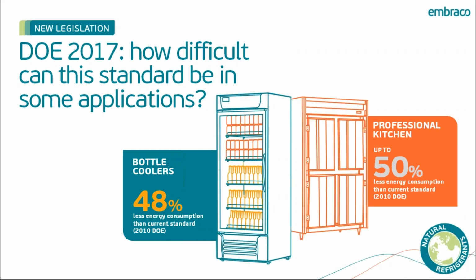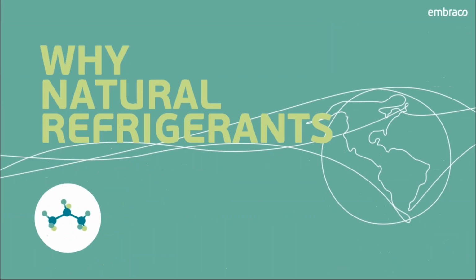So what this means is just changing the compressors is not going to be enough to meet these standards. The choice of refrigerant has a tremendous impact on the energy consumption of a system. OEMs are going to have to look at the cabinet design, things like ECM fan motors, LED lights, the wall thickness, the gasketing, and things like this. They're going to have to scrutinize to meet these standards. So this brings us to the question of why natural refrigerants?